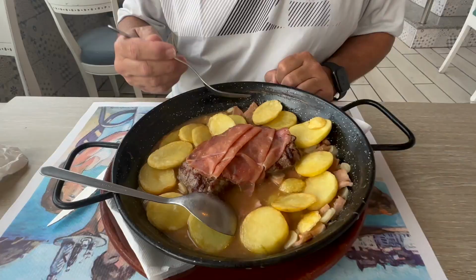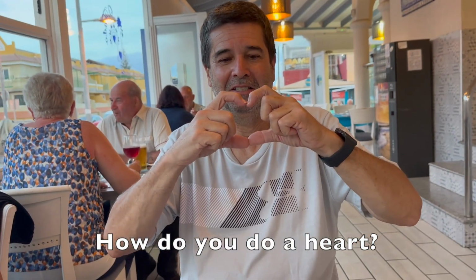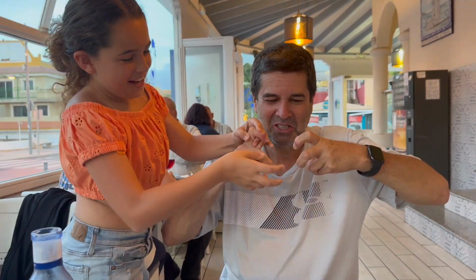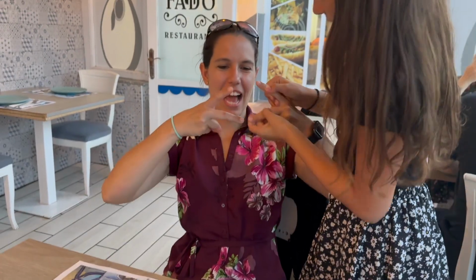The food was so good, Mom almost forgot to film everything. How do you do a heart? Mine's like this. Okay. So Mom is like this. Okay, and then, what is that? How do you? Okay, John, try to do it. I don't know. How many lessons did it take for you guys? One. How did you learn this?